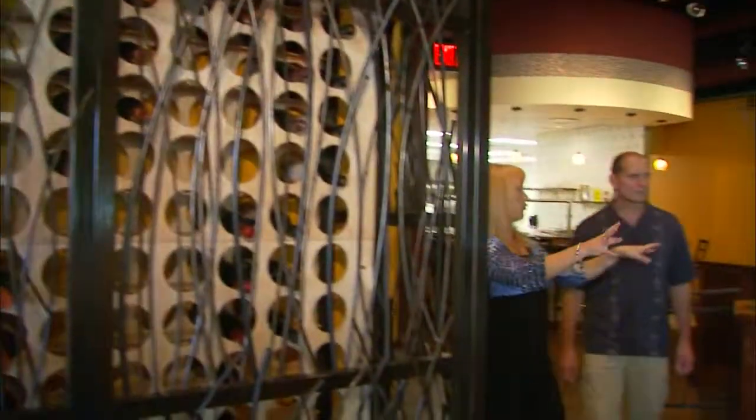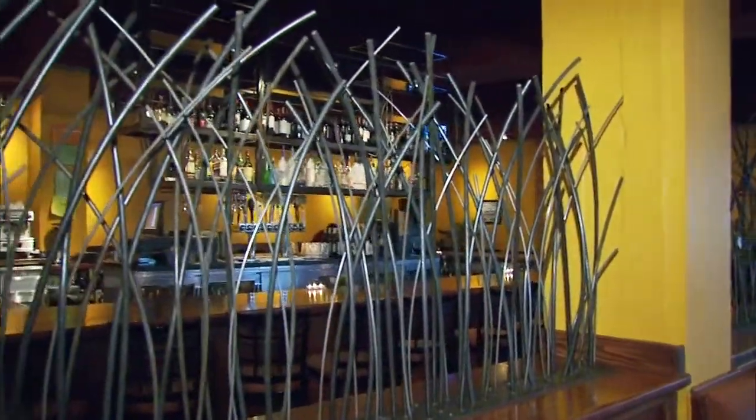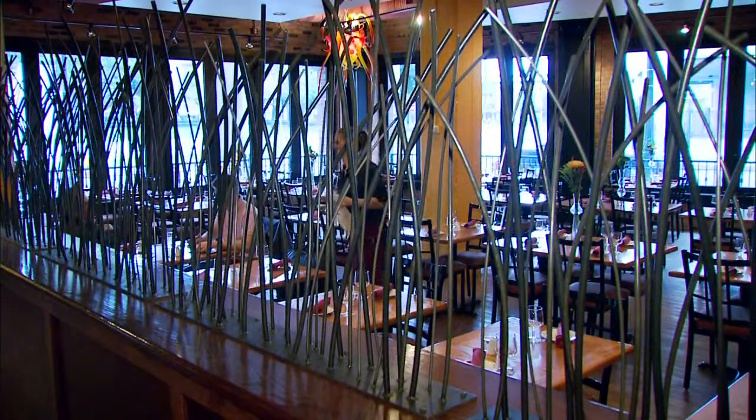So Tom, this pretty sweet design, or whatever you call it, sculpture, was done by a local artist? It was. Because the windows are open and it's a beautiful space, we didn't want anything that was going to block the view from the bar to the beautiful park here, Comerica Park and the Opera House.